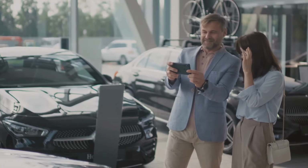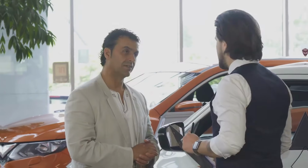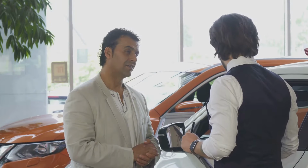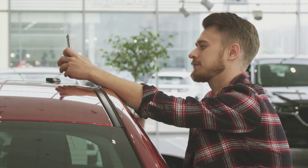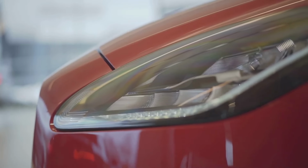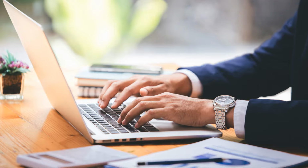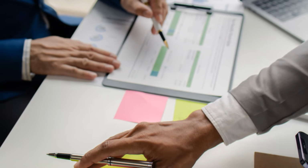Once you've got a ballpark figure from these websites, it's time to do some real detective work. Head on over to online marketplaces like Craigslist, Facebook Marketplace, and AutoTrader. Take a look at similar cars in your area and see what they're going for. Pay attention to their condition, mileage, and any extra features they might have. Remember, knowledge is power, and in this case, it could mean the difference of hundreds, even thousands of dollars in your pocket.